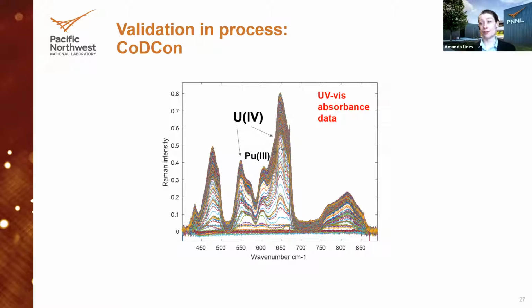So the product stream. In our product stream, we had uranium and plutonium in different oxidation states, and we wanted to be able to, again, quantify these species in real time so that our operator could control the product composition. And here's just a picture of the spectra right here. You can see fairly high optical complexity. You don't want to just stare at this for hours and try to figure out what your concentrations are and try to use that to control your product quality with any real precision.